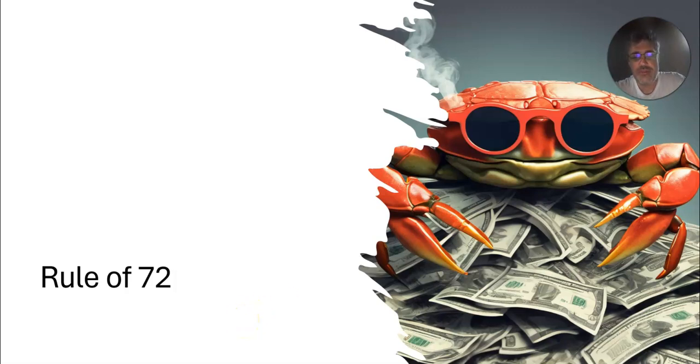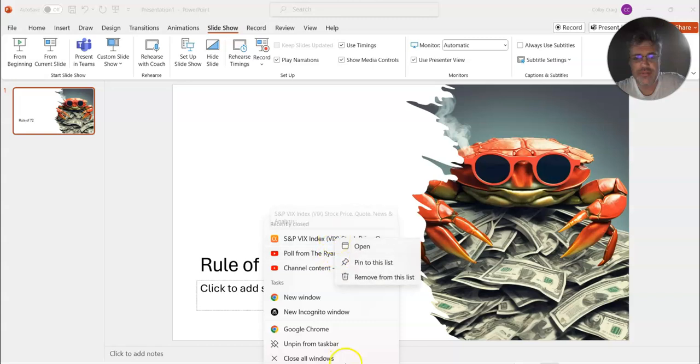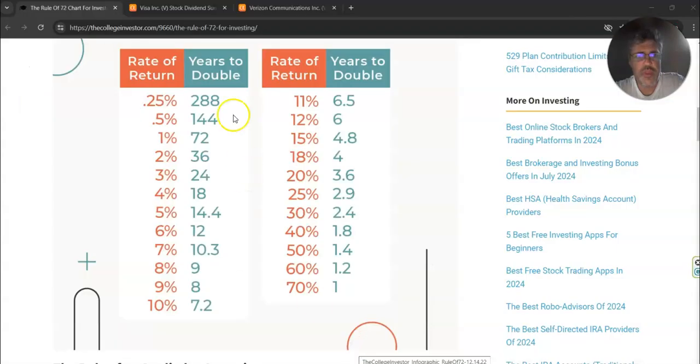So the rule of 72, what exactly is it? Well, the rule of 72 is a pretty simple concept. It's not totally perfect, but it's pretty close. The idea is that you take the expected annual rate of return and you divide that rate of return by 72, and then the number that you get is the estimated amount of years that your investment should double over time. So, for example, an 8% annual rate of return would double every 9 years. 72 divided by 8 is 9, so 9 years. It's not totally perfect math, but it's very, very close math.